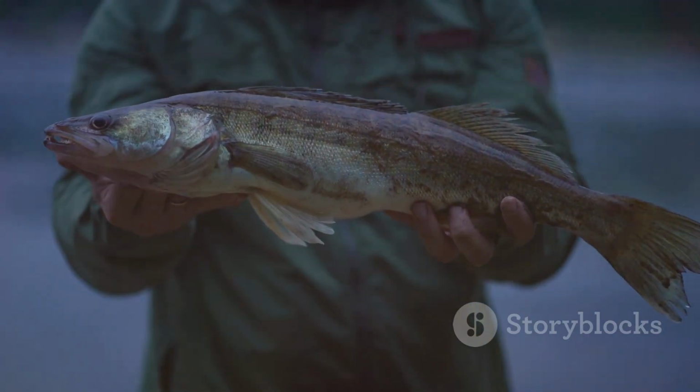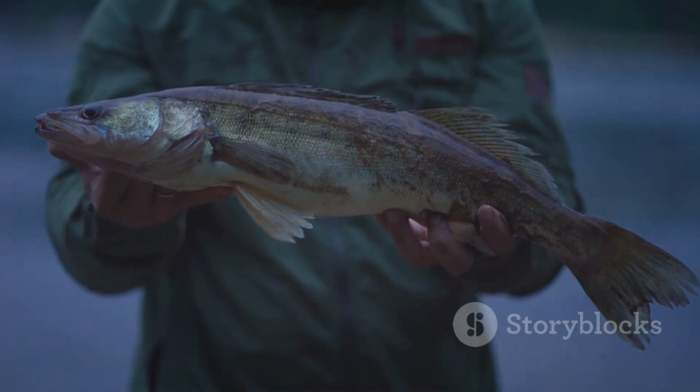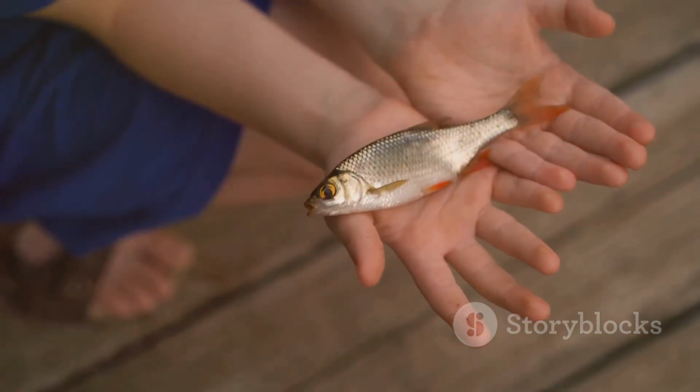Now, let's dive a bit deeper into some tips and tricks for river fishing. One important aspect to consider is the time of day. Early morning and late afternoon are often the best times to fish because the water is cooler and fish are more active. Pay attention to the weather as well.